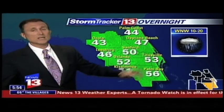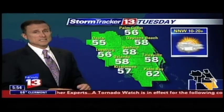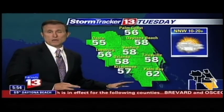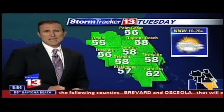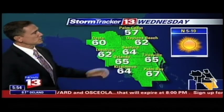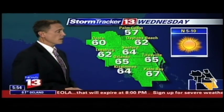So during the late evening, we're going to keep some showers in the forecast. Temperatures, again, just after midnight, probably in the upper 50s, falling into the lower 50s for our afternoon highs, and then down into the 30s for Wednesday morning, with Wednesday afternoon high temperatures only in the 60s. So a couple of very chilly days here in Central Florida.